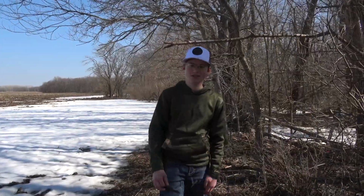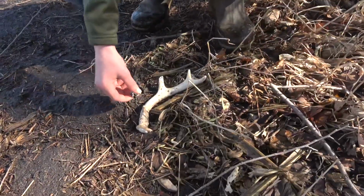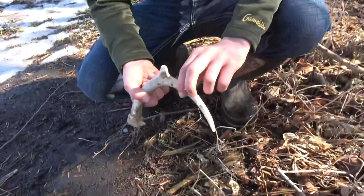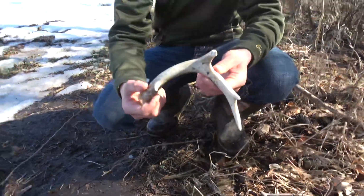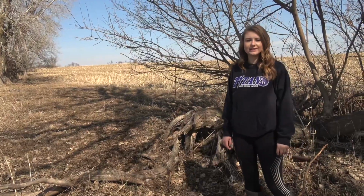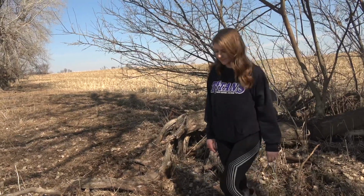It's been about a half hour since I found the last one. Got a nice little 4-point right here. Got a little chewed up on his G2, but number 4 on the day for me, number 5 as a group, so hopefully keep finding them. We're at our 3rd spot of the day. We've been here for about 45 minutes and I found my first one of the day.